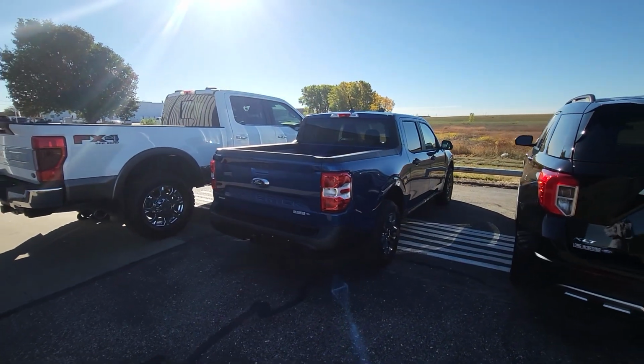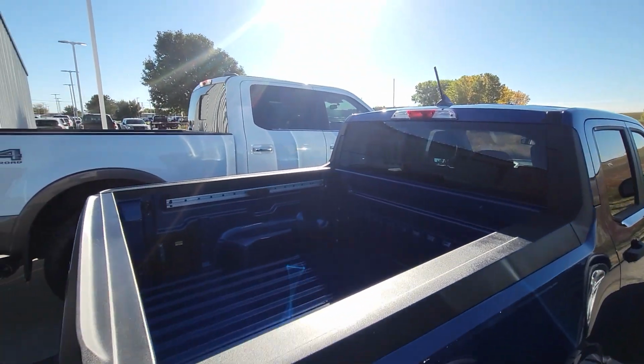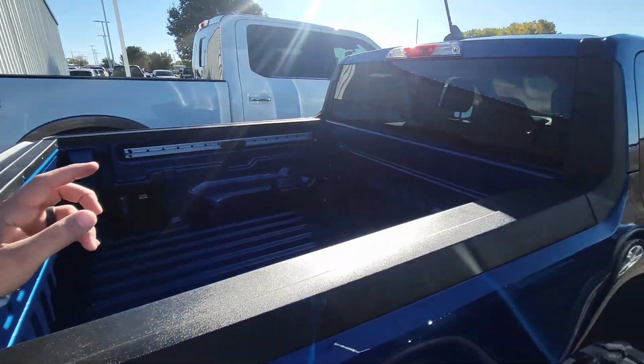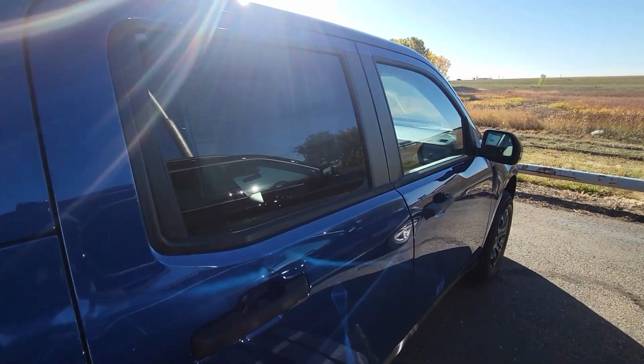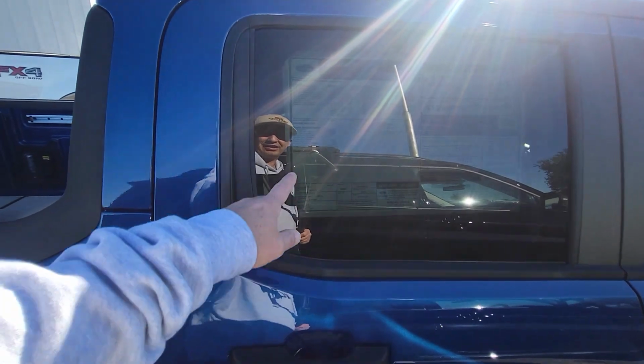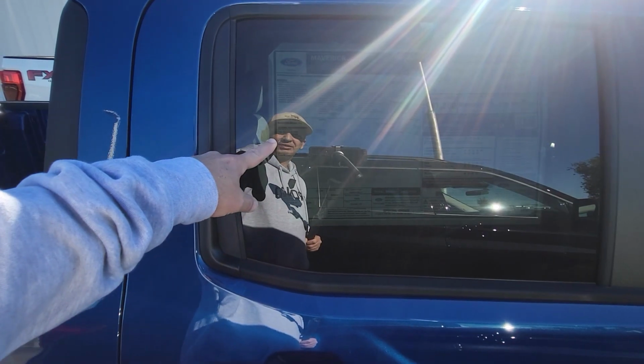We do have a Maverick, a hybrid XLT. It does have the bed rails, but no spray-in liner. It does have the Lux package, Copilot 360 package. And this one here was D35J. Yeah, this is available for sale. So there you go. Copilot 360, bed connectors.